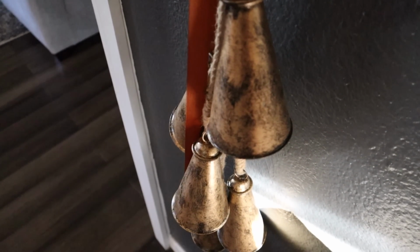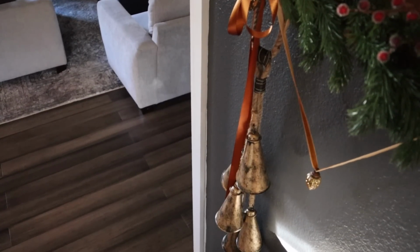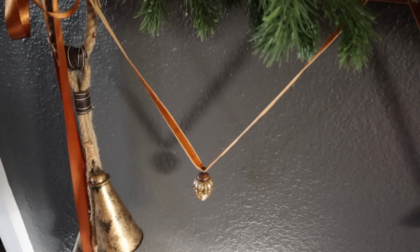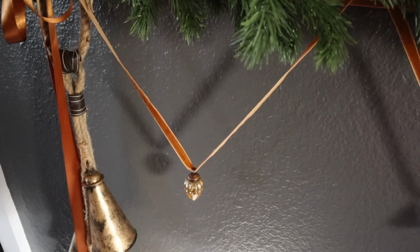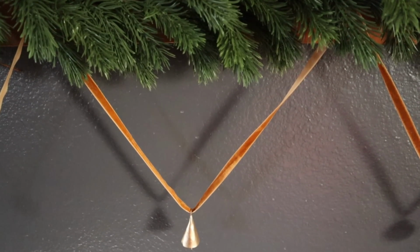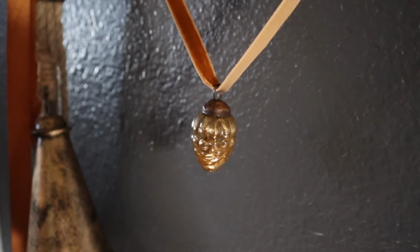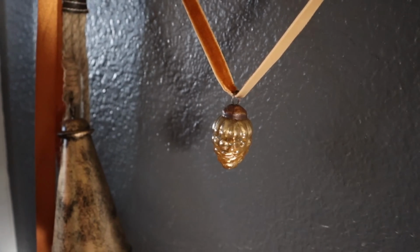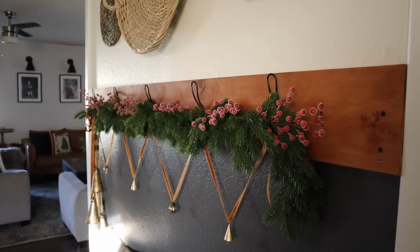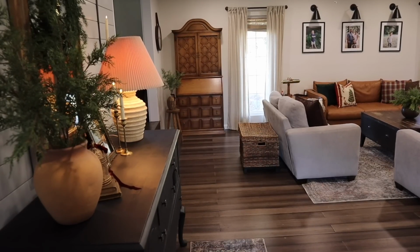I had some leftover bells. That's what I put together with the smaller ones. And then these long bells here, the larger ones, those actually came from Walmart this year and they were less than $10. So that is how I put this together. And then I just had one extra strand of garland, so I placed that on the top to add a touch of greenery. And then I had some frosted berry picks that I stuck in there as well to add a little bit of red. But I love how this turned out. I think it's just really vintage inspired. I think it's so pretty, very timeless and elegant, and I'm really loving how that turned out.